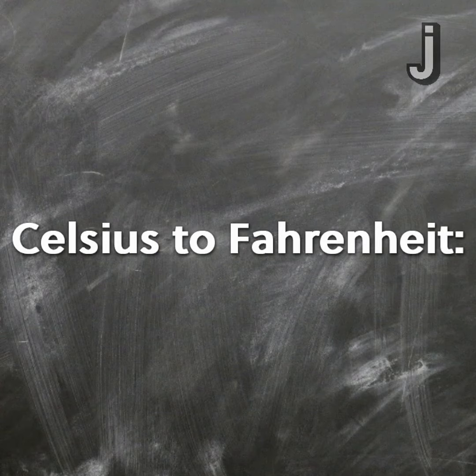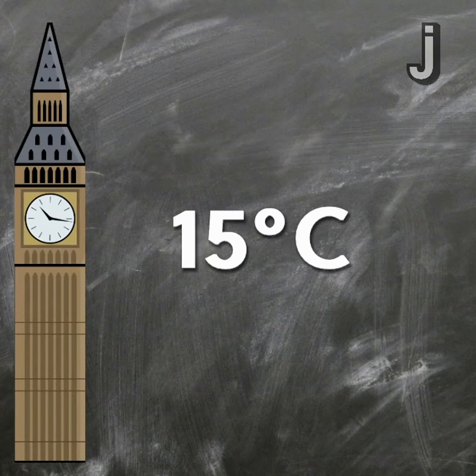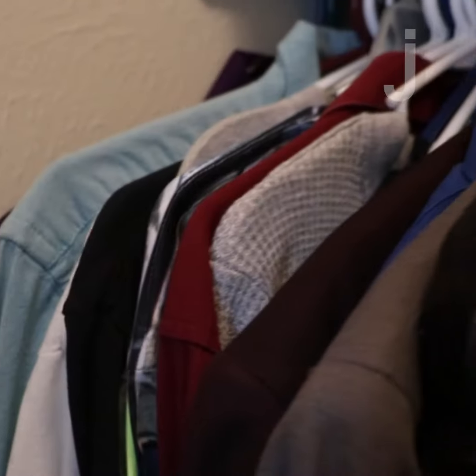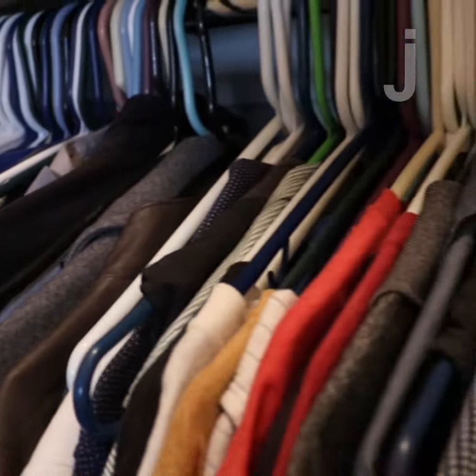We have a video that shows a quick hack for converting between them in your head. I'm not the best at math, so I've been trying to figure out a way to use my closet to help me get a better understanding.